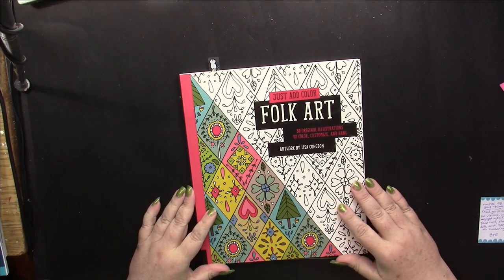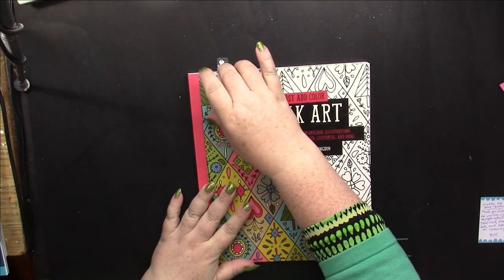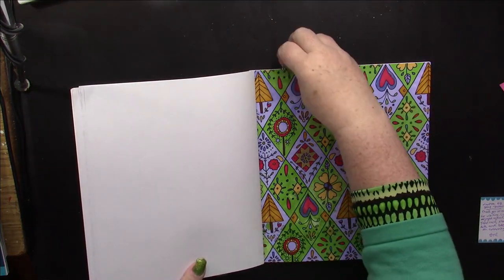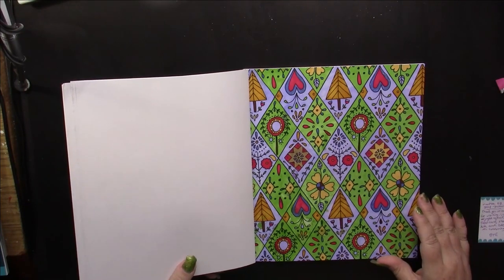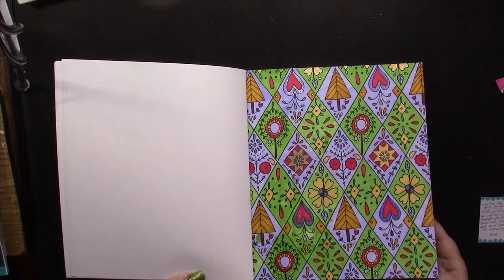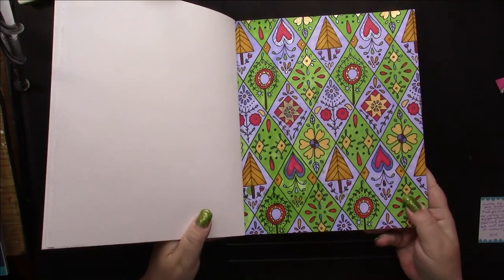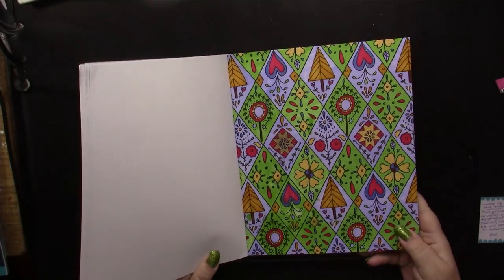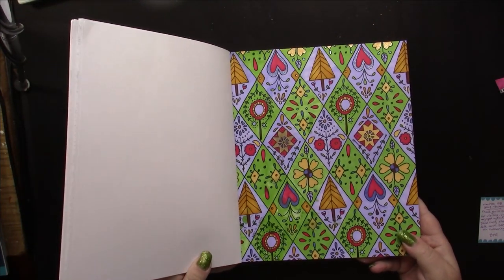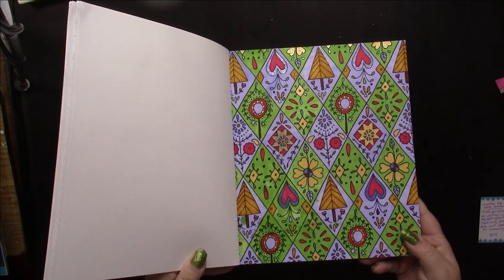And the next one is Folk Art by Lisa Congdon, and this was a Color Your Hoard. There, I did a pattern, a repeating pattern. There's a gold and a purple glitter pen in there, but they don't seem to be catching the light. So that was fun. I really like these Lisa Congdon books.